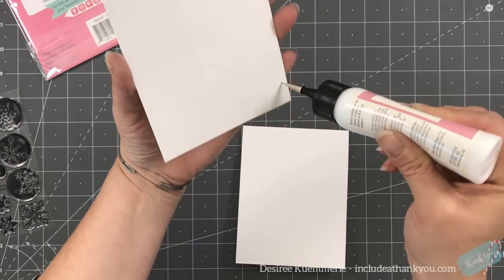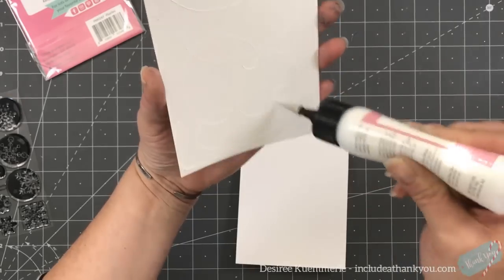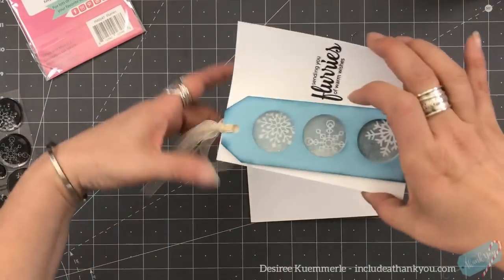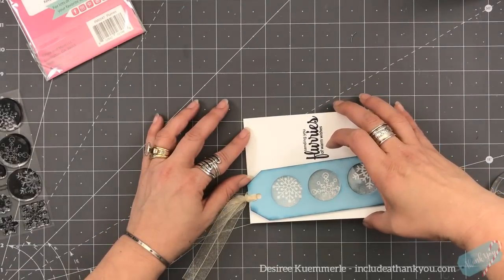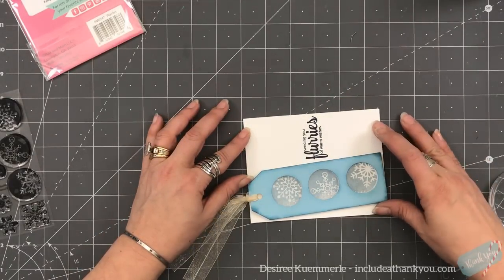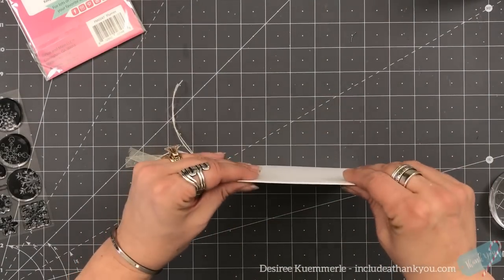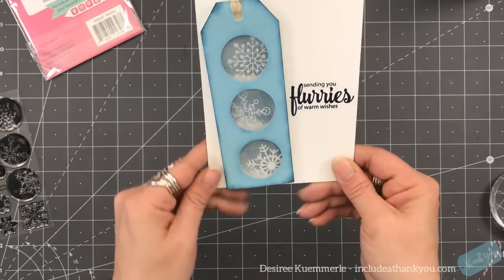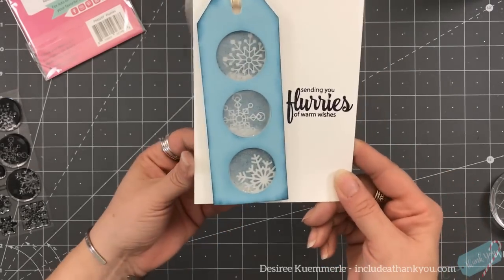And again, guys, you know me, when it comes to my tassels, I love it when my pieces extend off of my cards. You can make a bigger envelope. I mean, we have that ability to do that. So, and that is our card.